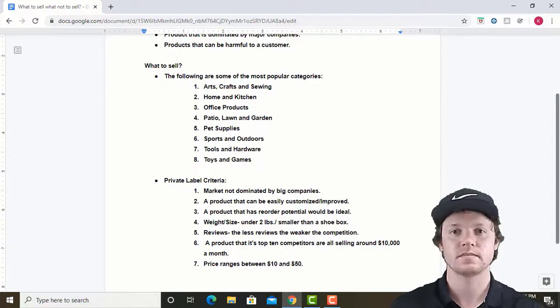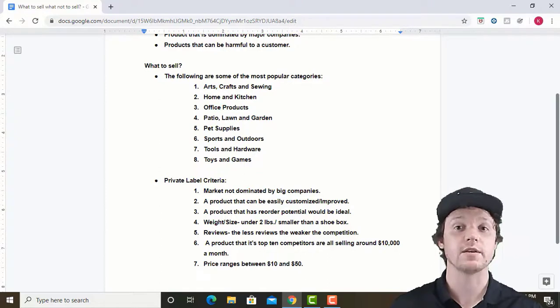Number 3 is trying to find a product that has reorder potential. There's nothing better than a private label product with reorder potential, something like toilet paper, because you know it's going to get used, you know it's going to get thrown away, and you know it's going to get bought again. There are a lot of different ways to make money in that kind of market.